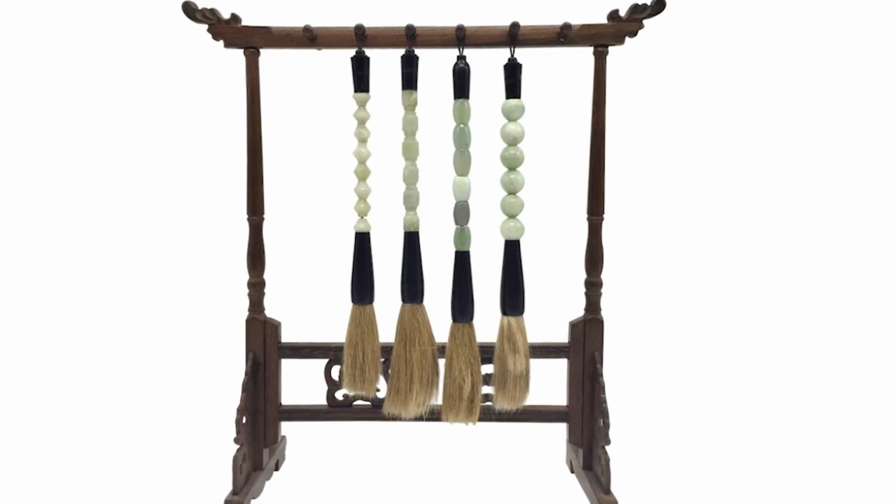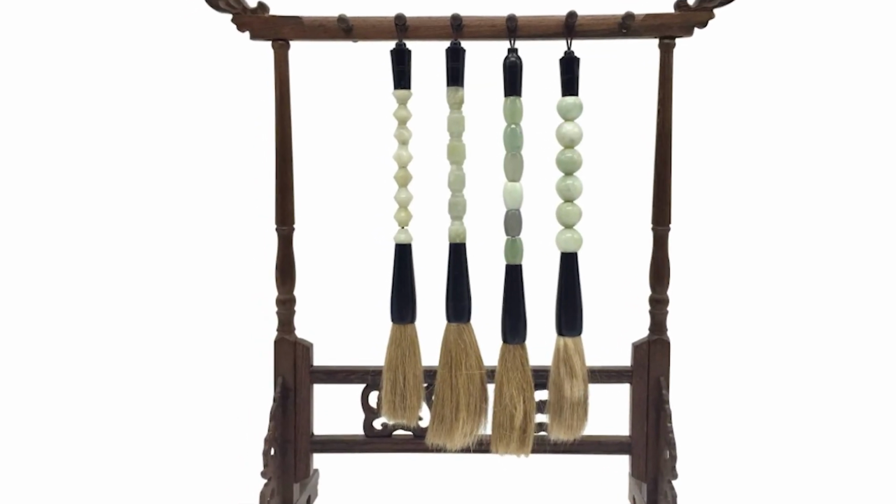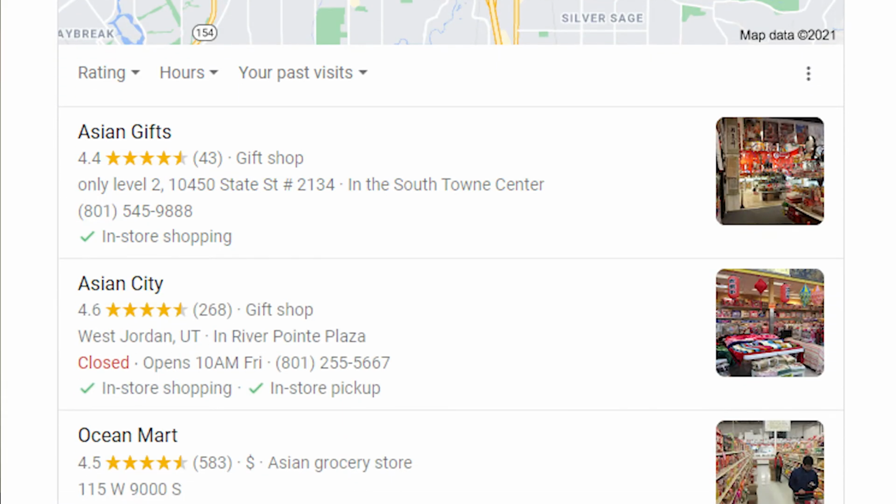Alternatively, you can put 4 lucky bamboo or 4 ink brushes on the rack if you don't like the Wenchang Pagoda. I'll put some links down below if you have a hard time finding these items. I'm not affiliated with any of those, it's just a link reference. You can find any similar object at your local Asian gift store. We have a few here in Utah, but I don't know where you live, so chances are you have a store next door. Let me know if you have a hard time finding these. I'll try to look for it for you or help you look for it.